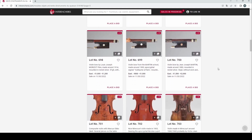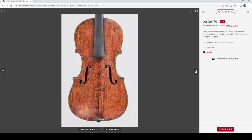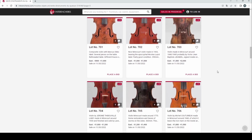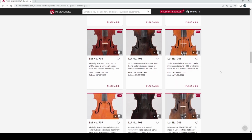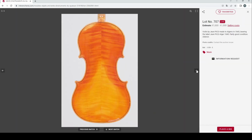Violin bow of the Martin school, another Martin bow. Composite violin from Marcus Oboe label. Okay, that's interesting. Traces of worm. It's quite a curious looking violin. Miracle violin 1903. Miracle violin 1840s there. Another JTL violin. Miracle around 1770. Violin by Michel Quatreau. Violin by Jean Picot in Algiers, 1945. That's interesting. It's very Guarneri-esque there.